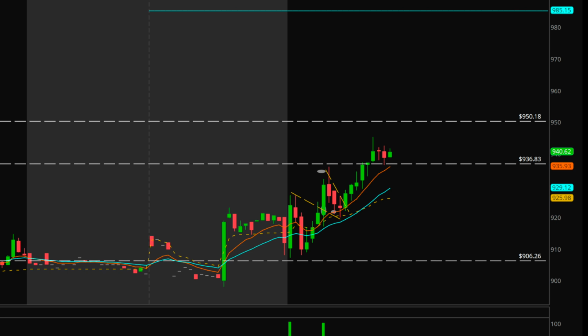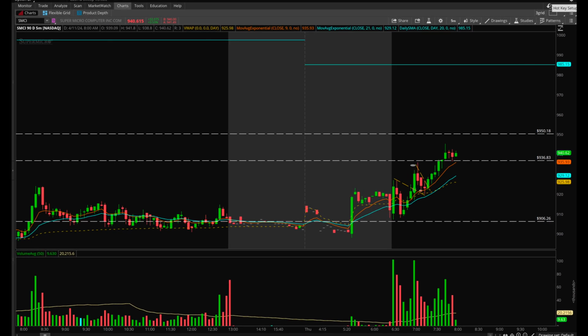And then on the first move up, I take my partials, and then something unfortunate happens, right? What does it do? It pulls back, rejecting this key level right here. And my stop loss was right here, right? So my stop loss was basically at my entry price. And so when the pullback hit it, I got out.